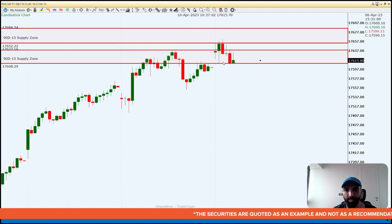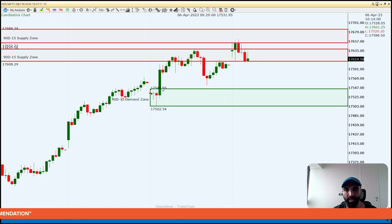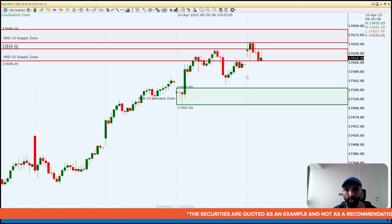So in case this supply zone does hold, then the first target for this supply zone will be this level of demand from where the market had actually taken off. So prices will try to come and try to fill this area before deciding whether they want to make the next move up or whether they want to make the next move to the downside. So let's keep a close watch on this level.